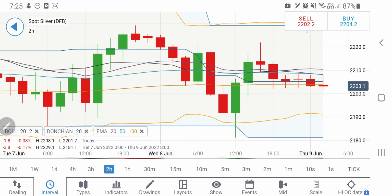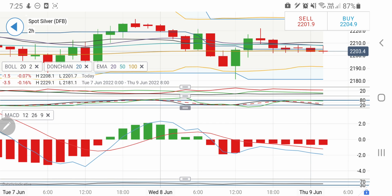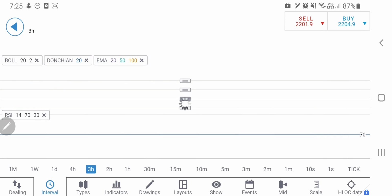If you look at the 2-hour chart, see it is getting the support here, it is getting the resistance there. So in between this zone, I will not recommend you to trade. Any breakout above and below will be a very good level to go short or stay long. See on the downside, the support at 2190 is strong, and then 2180 is very strong. Similarly, the stochastic is near to bottom, the MACD is trading flat and it is bearish. RSI is trading flat.